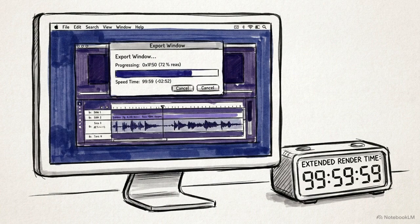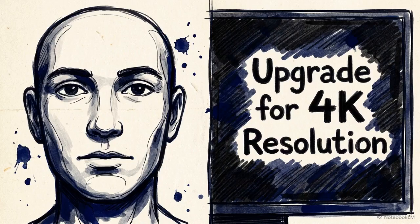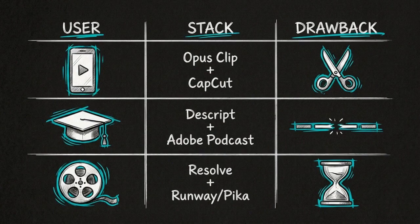The reality of free AI tools is that you always pay a price. That price is either the lack of a unique creative voice or the limitations put on you by the software's free tier caps. Use this matrix to match your profile to the right stack and compromise. High-volume creators on TikTok, your stack is Opus and CapCut. Your compromise is pacing control, expect awkward cuts for daily posts.